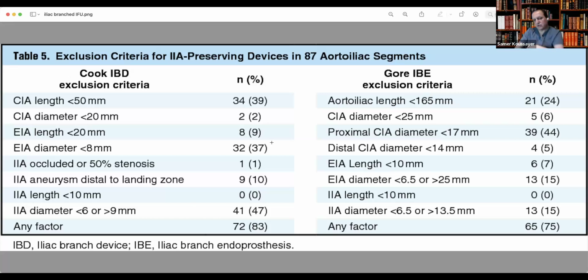So you have to write down these numbers. I mean, you just have to read about it, guys, because this is the way you decide if the patient can go with that or not. Any questions about this one?